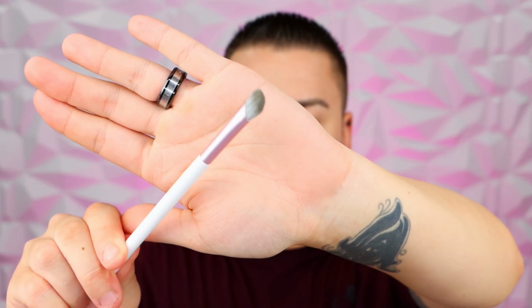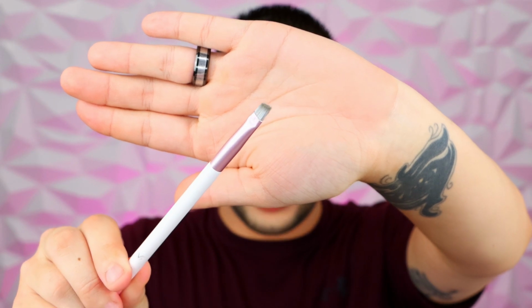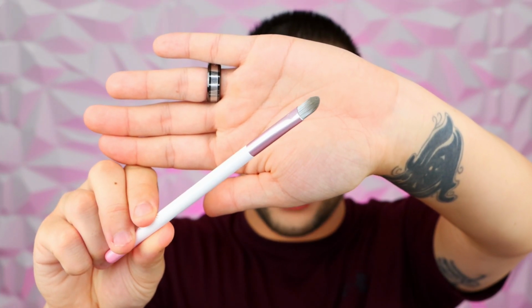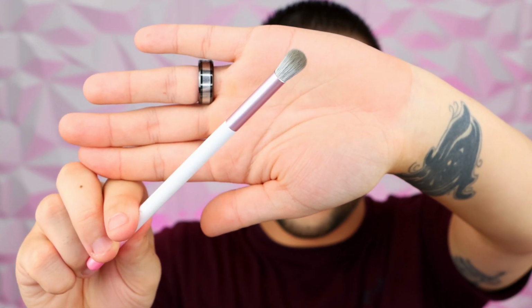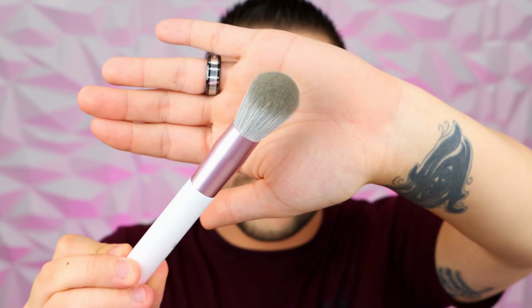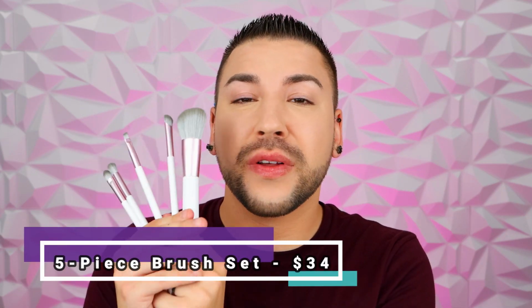Additionally, we have 5 new brushes to add to the Blend Bunny Cosmetics brush set. This angled brush is definitely gonna be a great one to use for my nose contour. This small angled brush would be great for your brows or liner. This flat brush will be great for packing on shimmer. This medium dense brush would be great for eyeshadow. And this medium dense semi-fluffy brush would be great for blush or contour. This 5-piece brush set retails for $34.